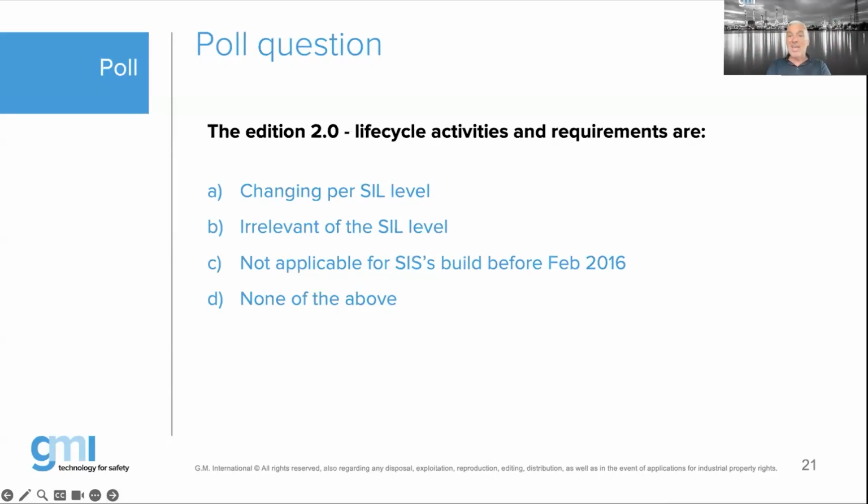So answer A, wrong. What is the correct answer? Irrelevant of the SIL level. Luckily we have 36%, so nearly a third is on the right track. The other ones better start to do some, let's say, fundamental basics in functional safety. That would certainly help them solve this wrong concept or understanding.